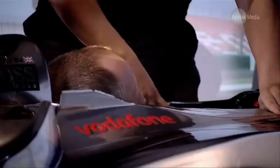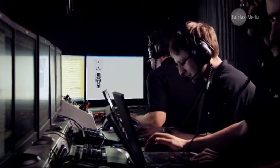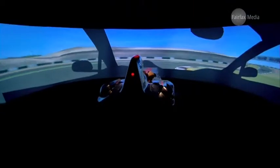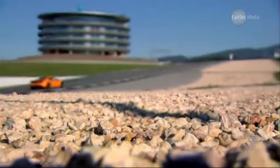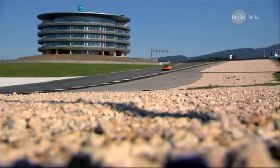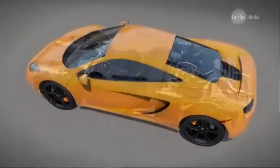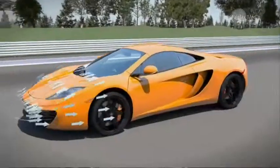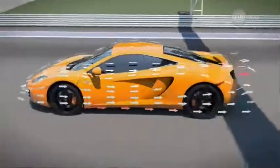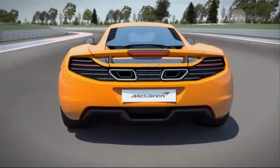The 12C was engineered largely in a virtual world, with engineers making tweaks to designs before testing them on the same simulator used to shave hundreds of thousandths of a second off the lap times of the McLaren F1 machines. A radical carbon fibre monocell is the backbone of the sleek two-door supercar, bringing a touch more F1 to the first of 3 new McLaren road cars. And if the rest are anything like the 12C, then the current supercar status quo has a formidable new competitor.